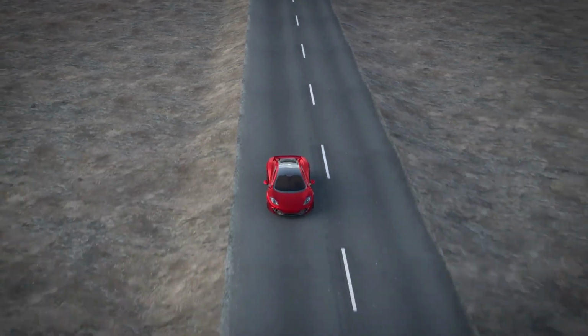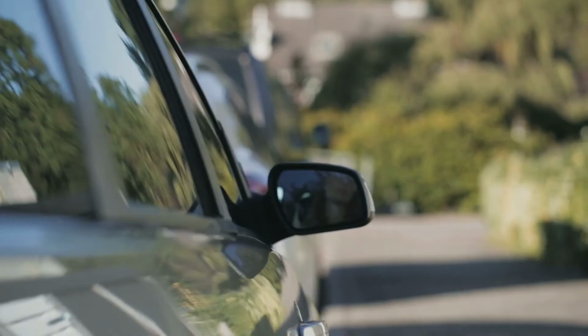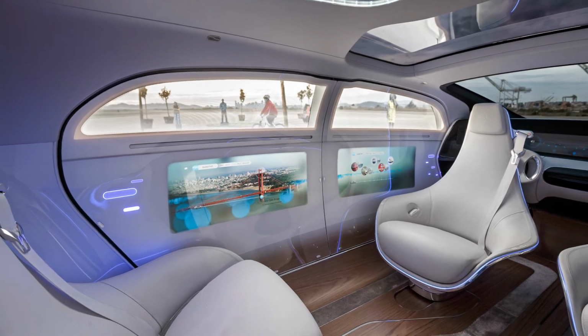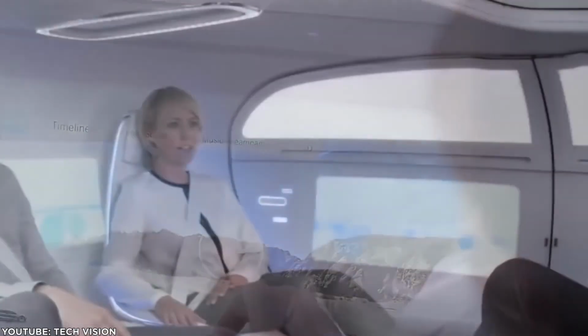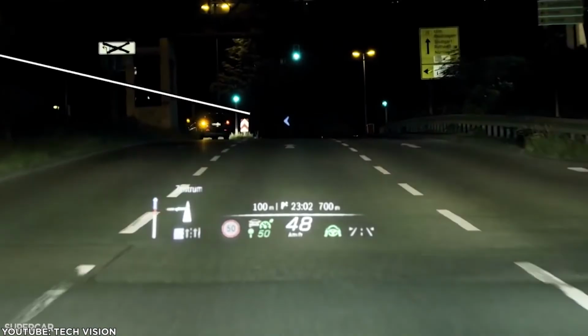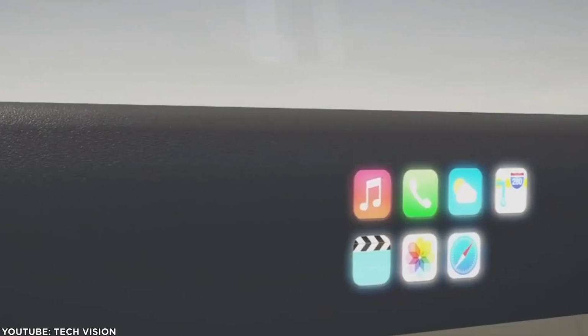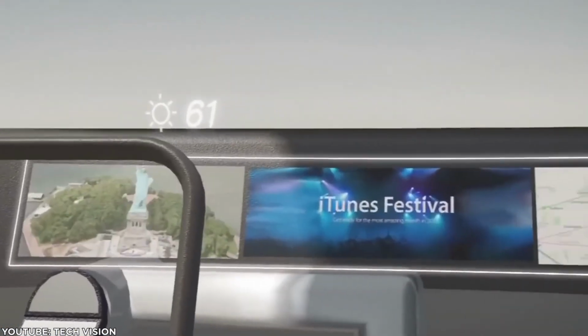Patent details unique in-car lighting system, automatic doors that open and close silently, an interior without a steering wheel or pedals, which would mean the car would have to be fully autonomous. Virtual or augmented reality built into interior displays for entertainment purposes.